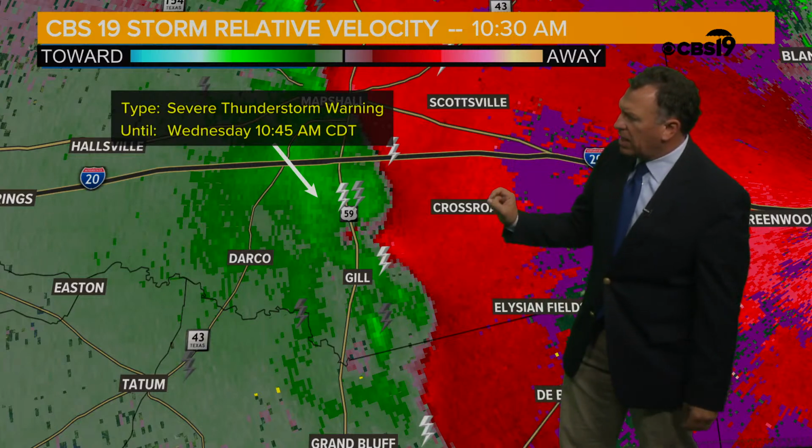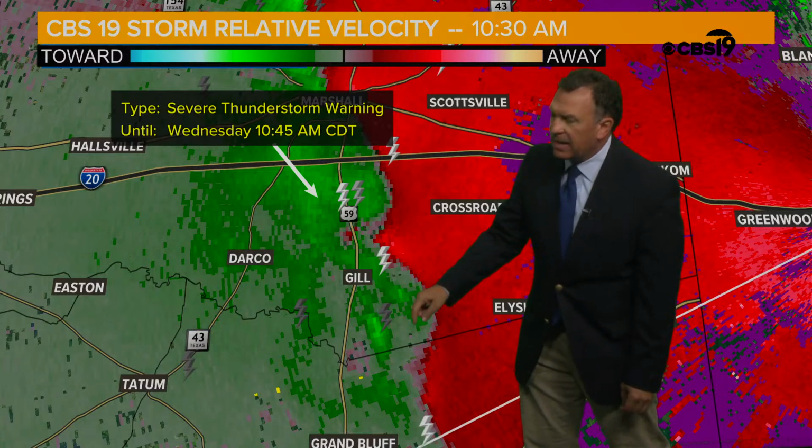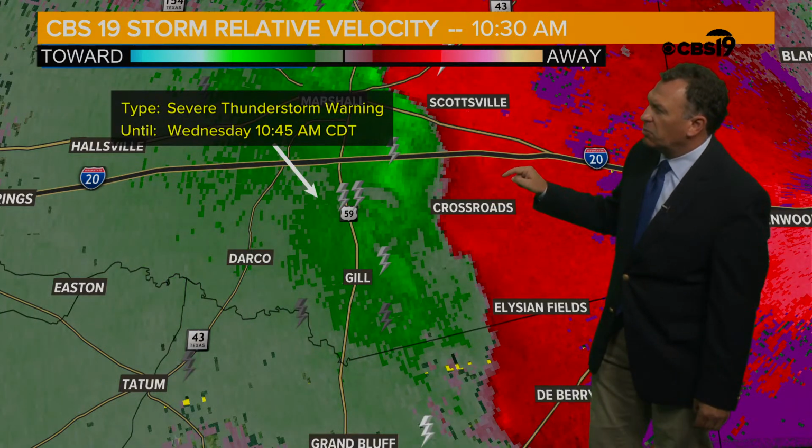And what I'm looking for here would be bright reds. So we're getting bright reds or bright greens like that. That's a higher velocity wind that the radar is indicating at this time. So there were a couple, and now it's just moved off to the east.